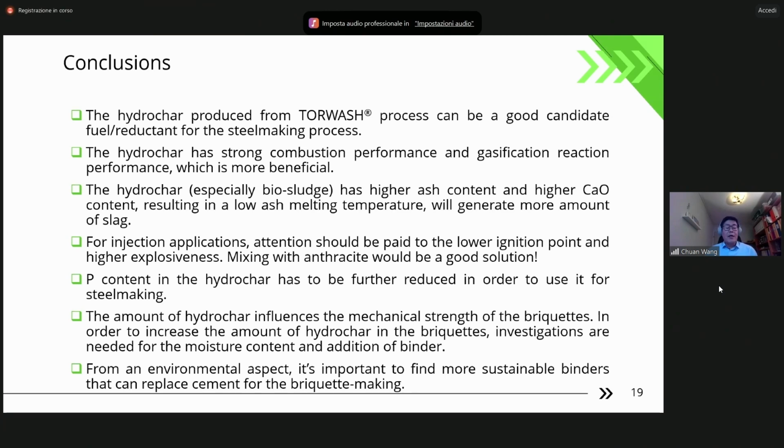Regarding the phosphorus, yes, phosphorus is high in the hydrochar. That's one big issue. We have to remove it in order to use it in the steel making process. For the briquetting, yes, we can make the briquettes, and we can design a good recipe, and we can find the optimum ratio of the binder amount. We prefer to use the organic binder, but sometimes we need to use some inorganic binder, to increase both the cold strength and also the hot strength.